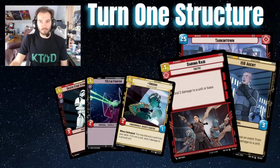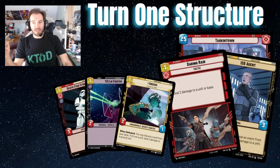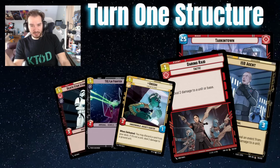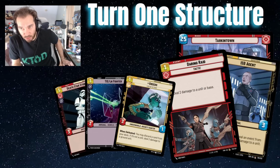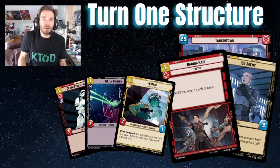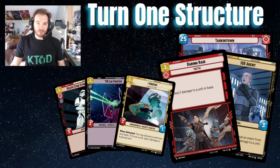All right, so we talked about it a little already, but the turn 1 structure is to ideally drop 2 1-drops, right? We want to use ISB Agent and ping something with an event in our hand, and then burn it with Tarkentown, kill it, dead, and then play another 1-drop. Ideally Greedo, since his flip could potentially tap something later on in the game, but if we want to be in space, it's the TIE LN fighter, and then of course we have some Death Star Stormtroopers as well.